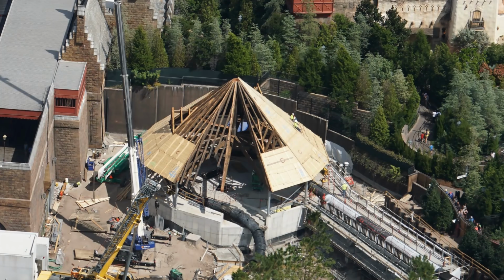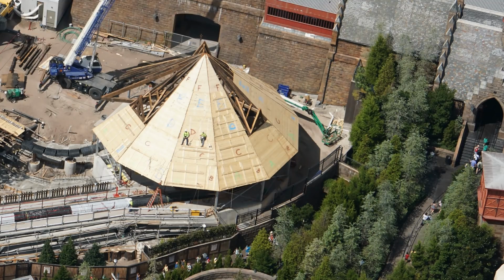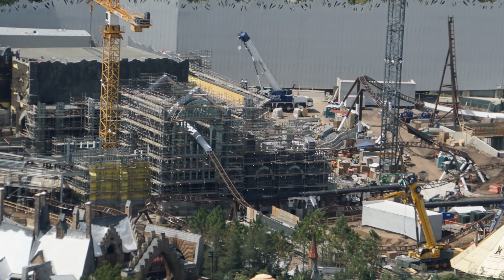And here we have it. Coming in at number 1 is a brand new immersive adventure coaster coming to Islands of Adventure. One that shall not be named. Just kidding. We actually don't know the name of it yet, despite the coaster's layout pretty much being complete and theming going up around it now.